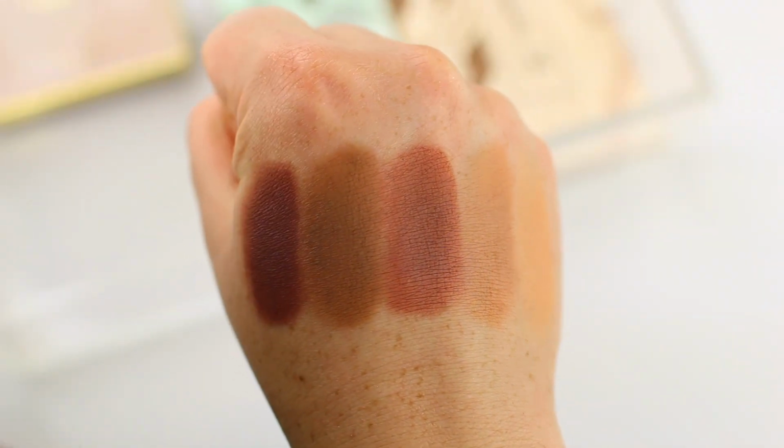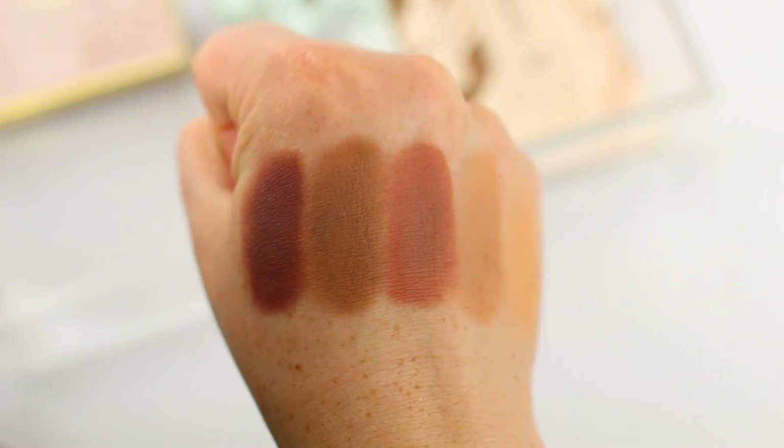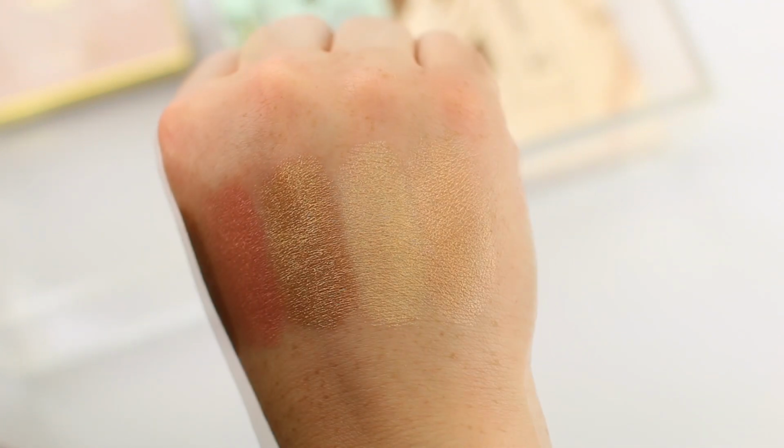I went back and forth about whether or not I needed to add this palette to my collection because it is a neutral palette, but at the same time, it's a lot different than a lot of the neutral palettes in my collection, and I know some of you guys are probably rolling your eyes right now because it looks like a neutral palette. They're very typical browns, but I don't feel like that's where this palette shines. I think the metallic shadows in this palette are so gorgeous, and they just amp up your eye look.